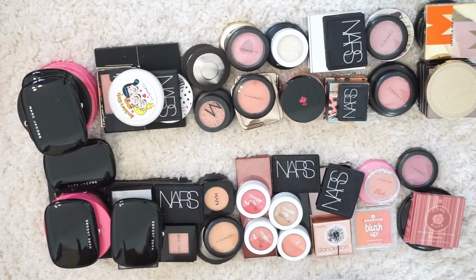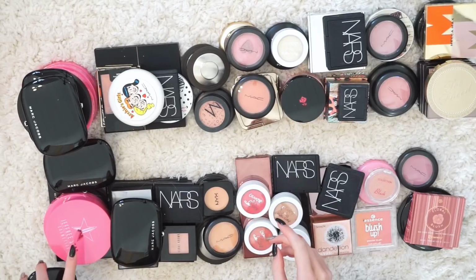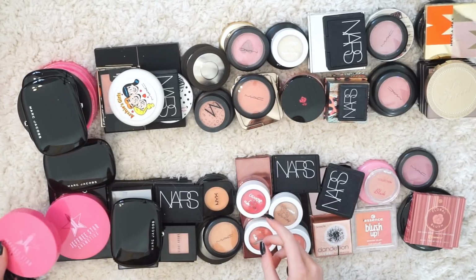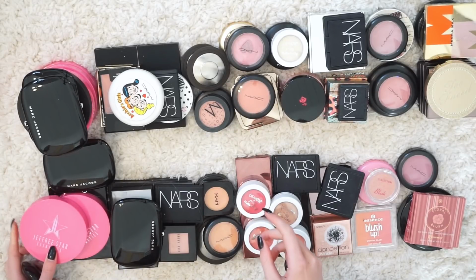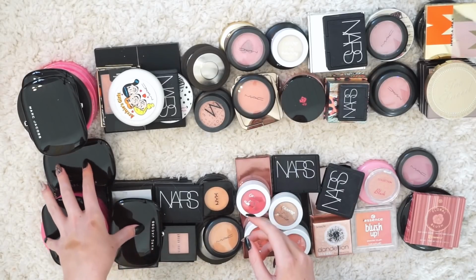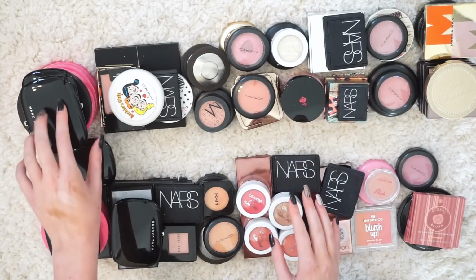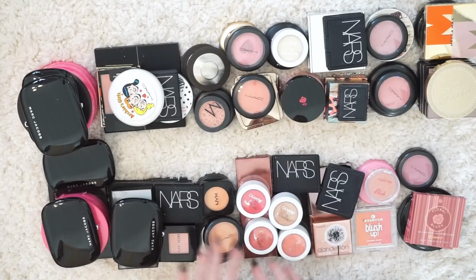That was the hardest decision of my life. A lot of these Jeffree Star highlighters I had were similar, so I just got rid of a couple that are similar to ones that I already had or I thought wouldn't suit my skin tone as well. These Marc Jacobs Air blushes are really nice, but these 3 shades here I already have similar colors that I'm keeping. But I'm keeping these 2 corally ones. These are so nice, so someone's gonna love those.